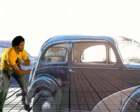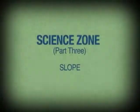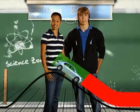Well, it's easier to push a small car, so it must be easier to stop a small car too. Big heavy vehicles require a greater distance to stop. Then there's slope. It's easier to stop a car going uphill, and harder to stop going downhill.